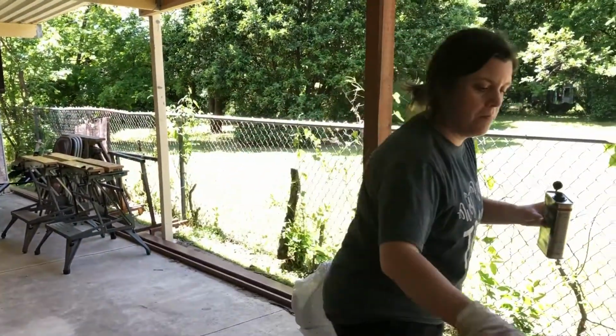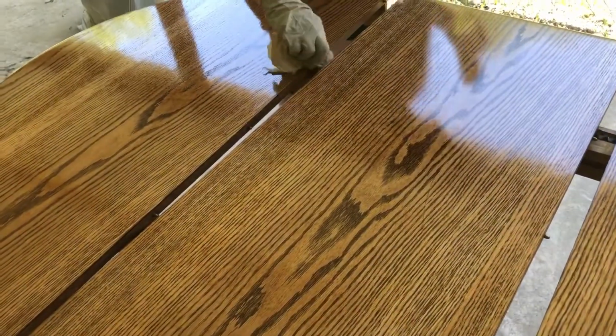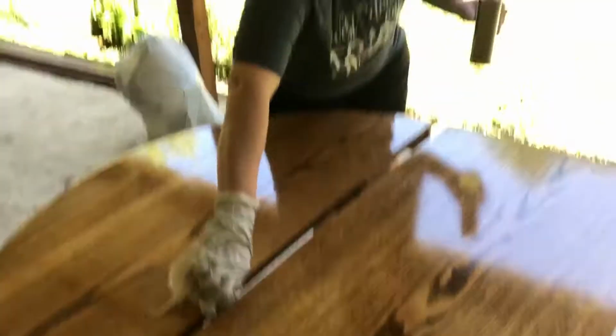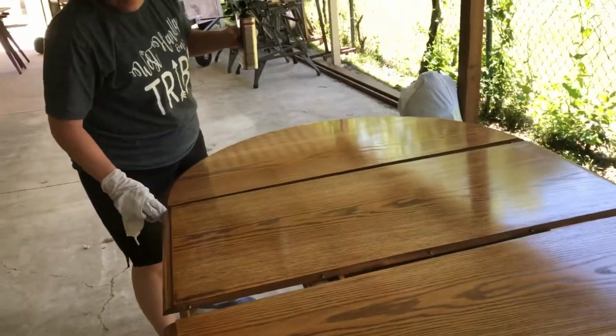What you thinking? I think it's looking gorgeous, actually. I think it looks really good. I might just keep it at the house and take the one in the kitchen to the ranch. That's what I'm saying. Right? That's what I'm saying.